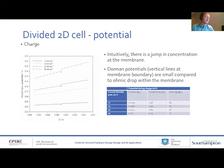So then the potential here, again, distributed across the cell, we've just taken a cut line across the middle here, and this gives the electrolyte potential. So you can see that there are some jumps there, so there's Donnan potential, but there's not much difference between them, which is the point I'm trying to make here. Because you'll get a jump and then an almost equivalent jump at the other side. The overall potential drop across the membrane should be quite small from that. And that's what this table here presents.